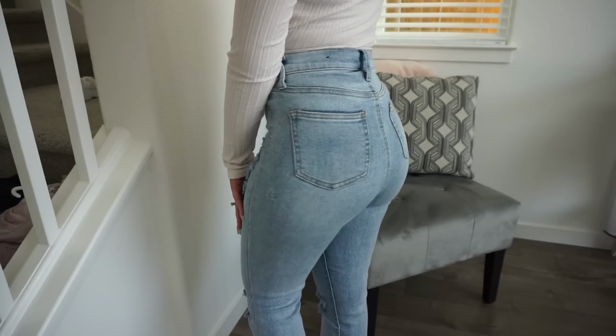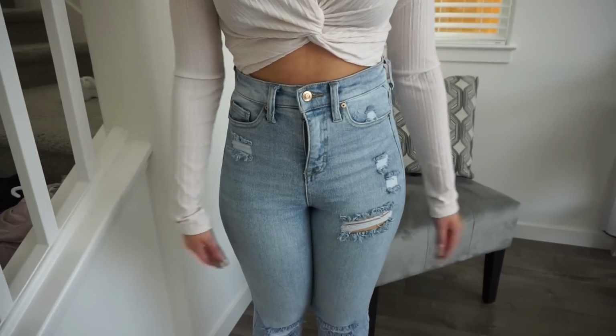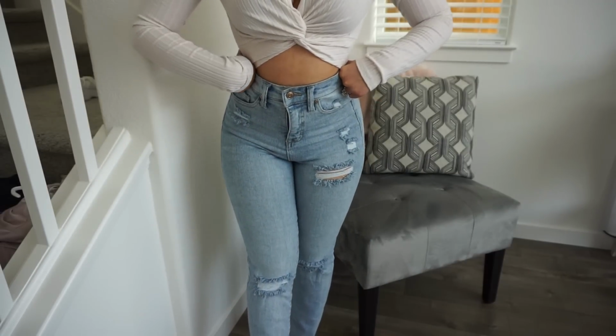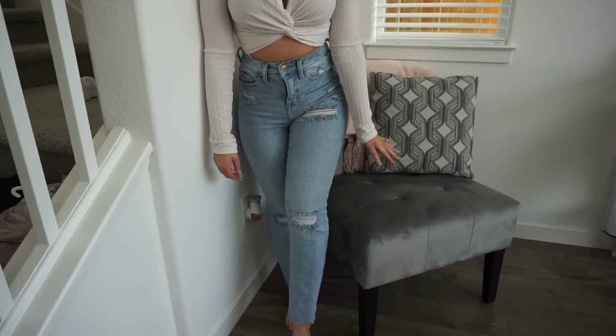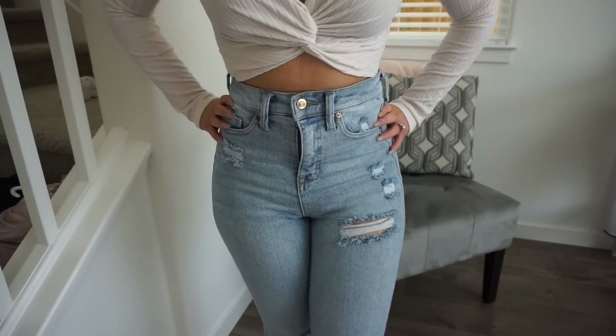And I did pick up these jeans. Again, a light wash. I can't get away from the light wash. These are in a size 3. So these have the raw hem as well. And they do have a few rips, but nothing crazy.